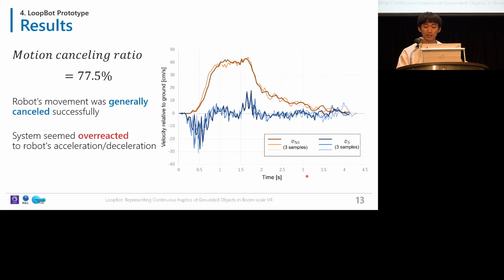The obtained results show that the motion cancelling ratio was 77.5%. This graph shows the obtained time series changes of the robot's velocity relative to the ground for 3 sample trials. The orange lines show the velocity without scroll, and the blue lines show that with scroll. For the blue lines, a velocity value closer to 0 indicates a more successful cancellation of the robot's motion.